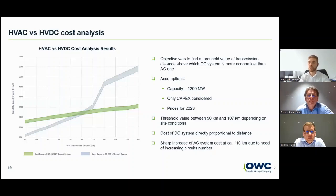Okay, yeah, there appeared a question again about the cost model, asking whether it considered OPEX and losses. I would just like to clarify, as Bartosz mentioned before, it is only CapEx presented here. We do have some models for OPEX as well. We decided not to include everything in this analysis in the white paper at the moment, but it would have some impact on the decision on technology for sure. We are happy to discuss it further, get some questions from you at the email addresses.